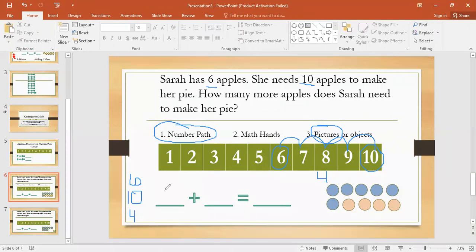Good, did you say 6? Did anybody say 4? That's okay too. Remember, as long as these parts are together. 6 plus, oh, what number is going to go here? 4 equals, right, our total of 10.